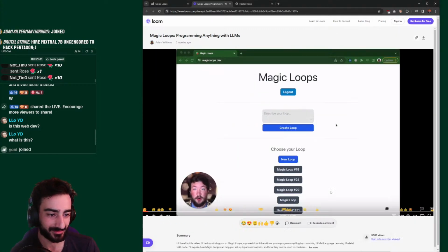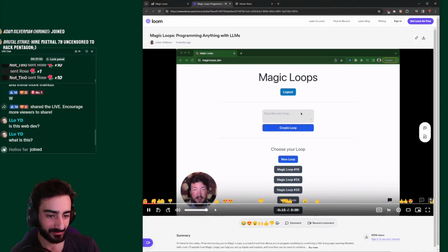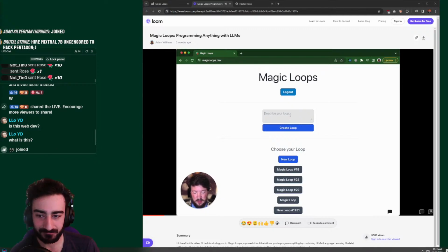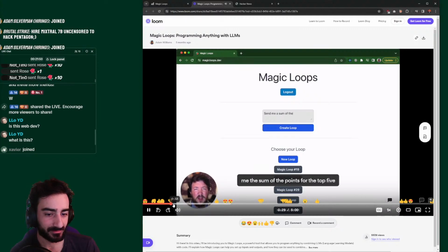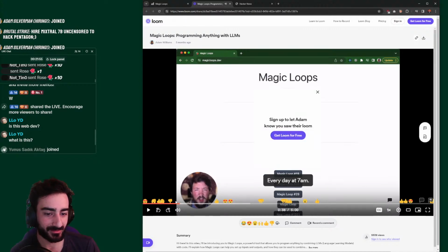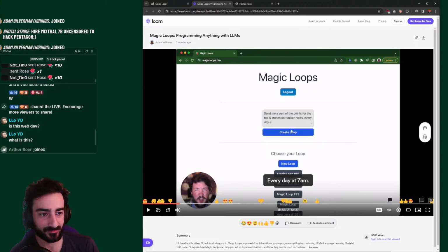Okay, let's check out this guy's. They allow you to set up inputs and outputs and combine LLMs with code. LLMs are pretty bad at combining numbers. So what we're going to do is something simple. Okay, so I think this guy's example actually does do Hacker News. So he says, send me a sum of the points of the top 5 stories on Hacker News every day.